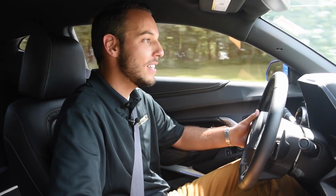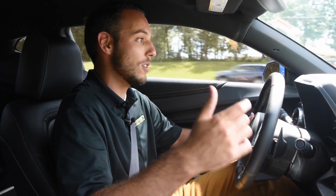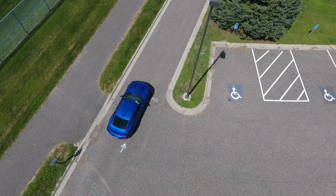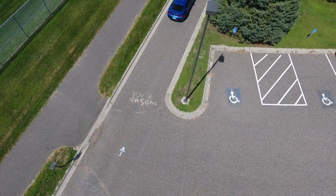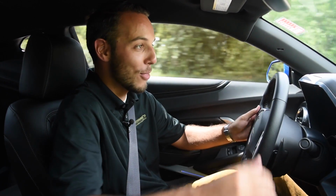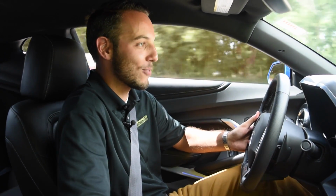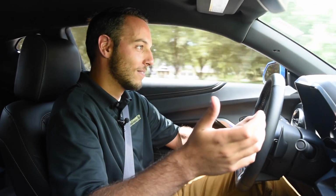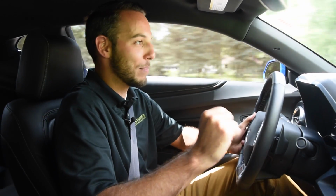Now it is a little noisy in here. This is on those Goodyear Eagle F1s, which are a great tire, but you are going to get all of the road noise with these. So one thing you do sacrifice for the performance, I guess, is a little bit of that sound, where the Mustang's a little bit quieter, but overall, when you have that, it's hard to complain.